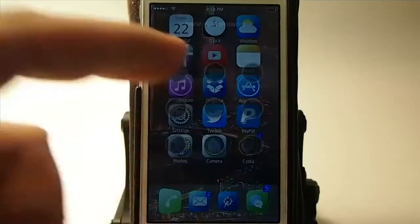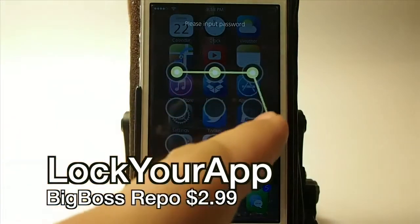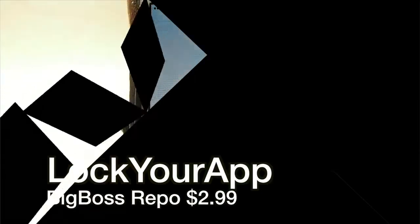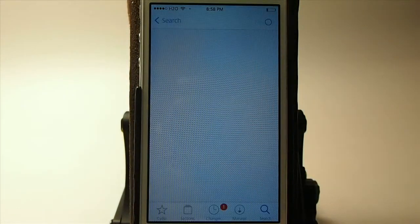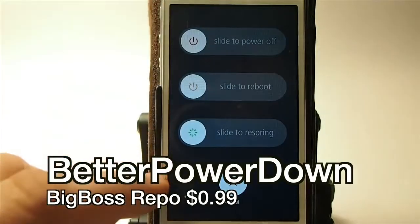You have to set it up, and you see here I've got it set for Cydia, and you just simply draw your password in, and when you draw it in here it'll actually let you open it up. It's that easy. So you can configure it a million different ways, guys. It is a little pricey, but there's a free version of it, so you want to check it out for free first.